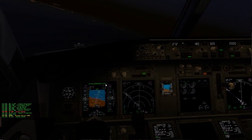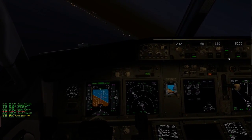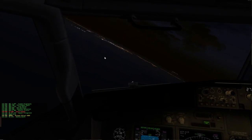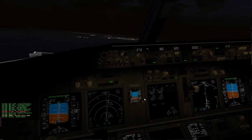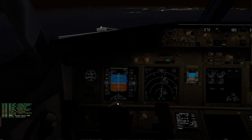Alright, so localizer picked up. We are all off, and we're gonna press the approach. That's gonna arm the glide slope. I know it's a visual, but hey, this helps me to land this bad boy nicely. Bring in all the lights. This gear's gonna come down here shortly. Right lights, that's set, that's set. And landing was 136.